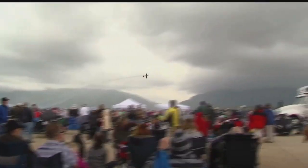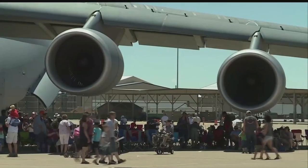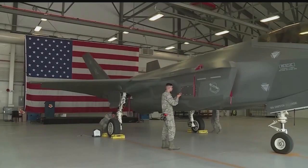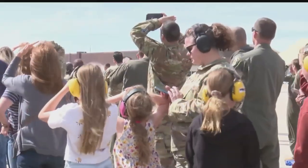Gives people outside of the fence the opportunity to come on the base and see what their neighbors do, see what goes on here at the base. It's not just about flying the aircraft, but it's about maintaining them and all the multiple things that they do here at Hill. That's why it's called an open house. It's really to invite those people in and say, look, here's what we do. We do this because we protect our country each and every day, and this is how we do that.